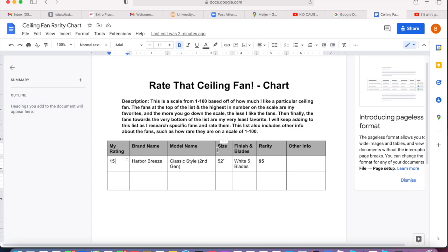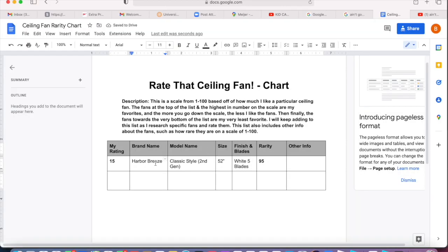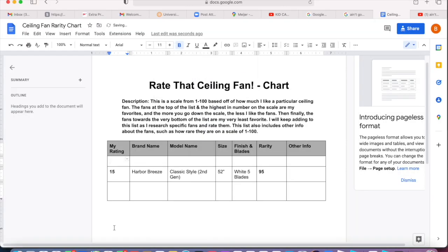Alright, so the next fan we're going to do is something that's probably, there's probably a lot of extremely rare ceiling fans out there, but when I think of rare ceiling fans, one of the most prominent examples that has stood out to me during my time in the fan community is the Casablanca California Gold. So I'm just going to insert a row above there, because I think this is going to be higher. I can already tell this is going to be higher on my list than a Harbor Breeze Classic style.